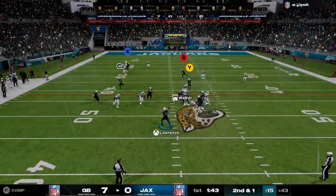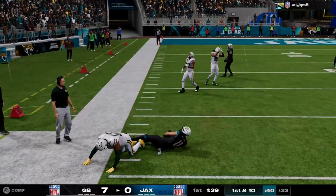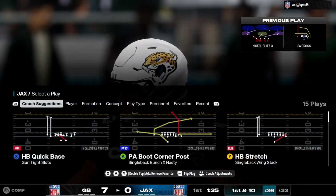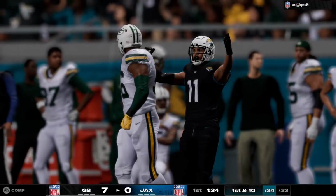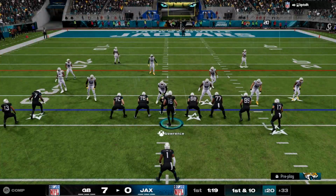Play action now. It's Lawrence. That's complete. It's Parker Washington. And they'll take this down inside the 35. Every once in a while, it just comes down to you need somebody in the huddle to just make a play. And it wasn't a whole lot fancy here.